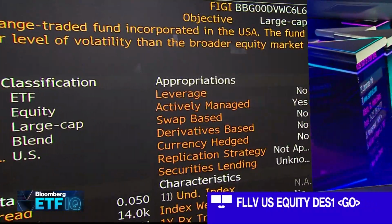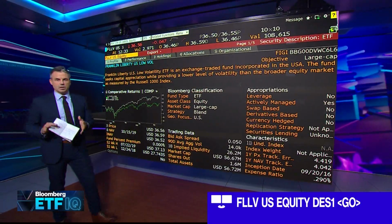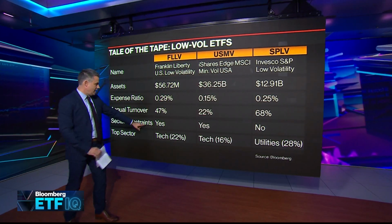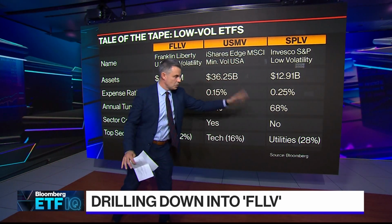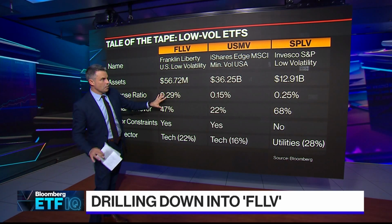It's actively managed. They use fundamental stock picking to reduce the volatility. Let's look at this versus the big dogs, SPLV and USMV. It is more like USMV in that it's sector constrained. So that's why you're going to have tech as the highest holding, more like a regular index. SPLV just goes for the lowest vol, then you get utilities and staples. So it's more like USMV in a way, but active.